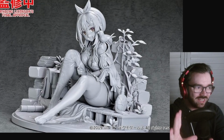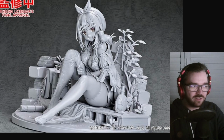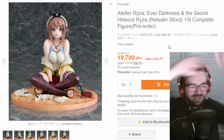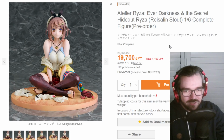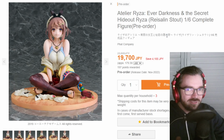Realistically, it's going to be competing against this figure from Max Factory, which is also a 1/6 scale. I think the amount of world building and theming in this base just puts it miles and miles ahead of the Fat Company one. Just going back to it, yes, Ryza looks nice, but it just looks a bit plain, and I feel like they definitely could have done more with her. And I'm honestly expecting a lot of this Ryza merch to tank in price, just because I don't think there's actually that much demand for them. So this one's probably a miss for me, but if I see her on sale in like 2 years, maybe I would.